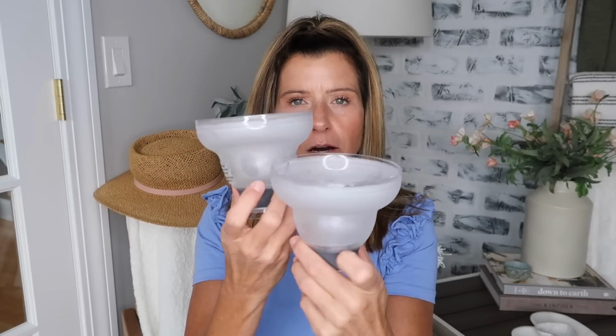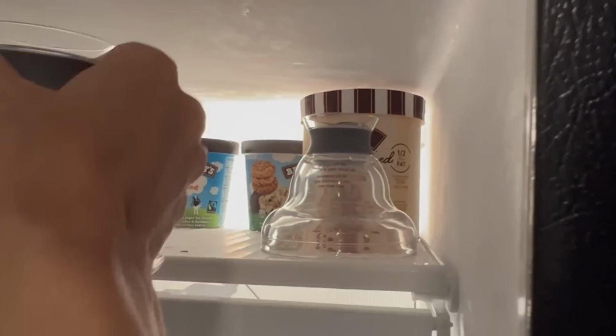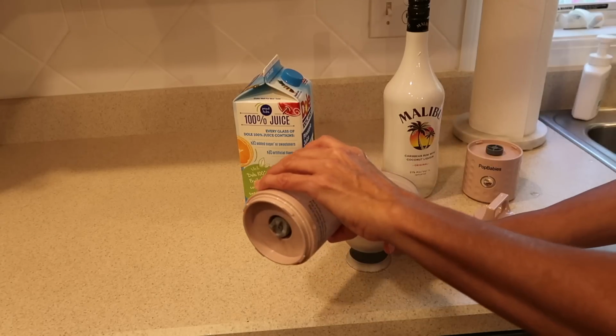Okay, so the next thing that I have are these Margarita Freeze cooling cups. These also just came from the freezer. That's why they look frosty like they do. So these things are awesome. The technology comes from a gel cooling on the inner liner of this cup. So you put them in your freezer to freeze upside down for at least 2 hours or longer, but a minimum of 2 hours. Then you make your margarita or any kind of frozen drink. I like margaritas, but I like making other frozen slushy type of drinks also.